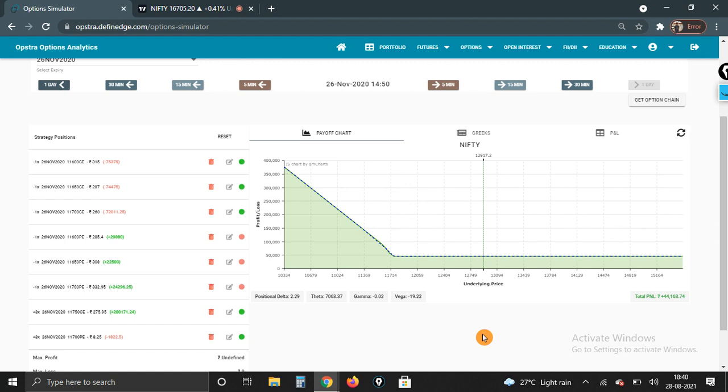If you continuously practice, you can make a straddle into a strangle. You can make a straddle into a ratio spread. You can make a straddle even into a synthetic future long or synthetic future short. It all comes with practice, practice, practice.